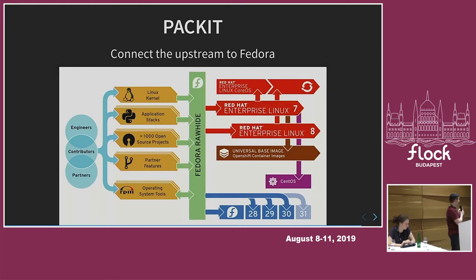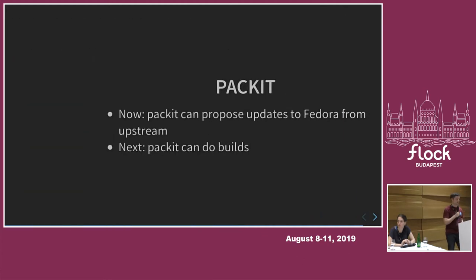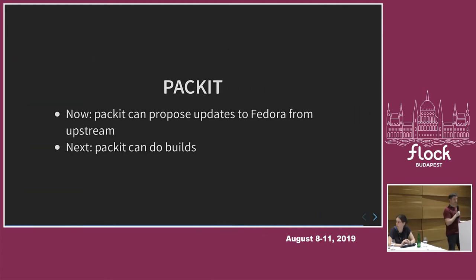And then you have Fedora coming out. You have Red Hat Enterprise Linux coming out. Then you eventually have CentOS. So it's quite the complex environment. But what we want to do is really make the connection to Fedora easier, saying that's like a default thing. And I don't want to go into too much detail here. You can look at packet if you want to have more.